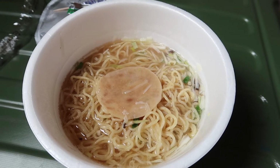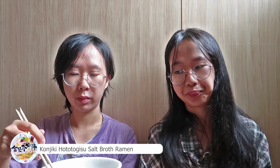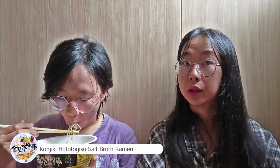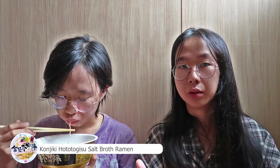Because it has a blend of mushrooms and seafood, it's a lot more complex. And it's really not as salty as I expected either. All of them so far have been amazing for instant noodles. And it's because they're so similar to the actual Michelin ramen.